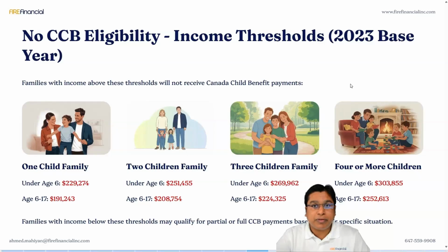Now, you might be wondering at what income level you no longer get any Canada Child Benefit. We did some math: we took the reduction rate, and these are the numbers you will find. If you have one child under the age of 6, as soon as the adjusted family net income is around $229,000, you no longer qualify for any Canada Child Benefit. Up until this point, you might receive a few dollars. The closer you get to that range, you may get a few dollars, but as soon as you hit that amount, you no longer qualify.